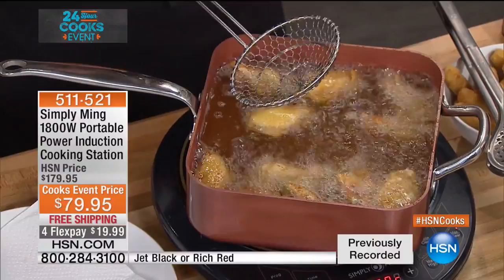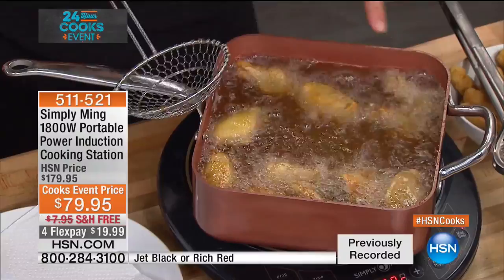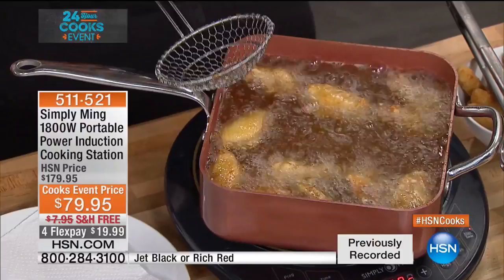Right. So with this induction burner, you don't need to buy a fryer. You don't. But if you get this square pan, the Today's Special, you have your fryer built in. It also doubles up as your steamer and your wok and everything. So smart. So easy.